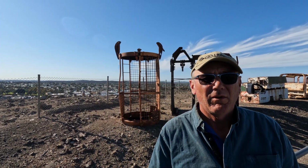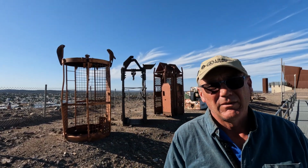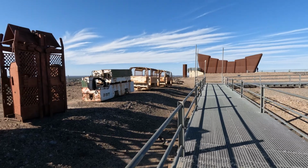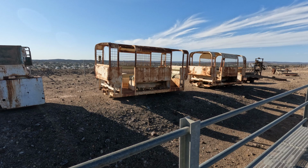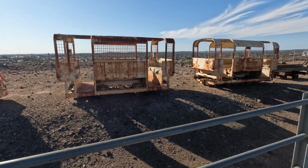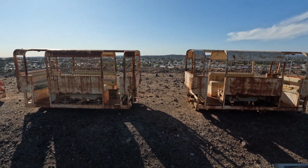So we're at the Miners' Memorial at Broken Hill, a little bit windy, and behind me there we've got some of the cages that they went down. I don't know about you, but I wouldn't feel terribly safe going a few hundred feet down in one of those little cages. And up here they've got some more bits and bobs. A little transport vehicle that they'd used obviously down in the mine. Definitely pretty wild travelling around in these babies. And then we've got Broken Hill down there in the background.